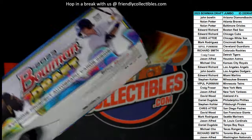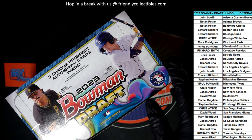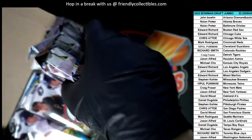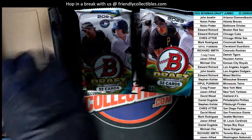Good luck in the box break. I know there was talk of a trade. There's no more trades, right? So we did have a trade in this a little bit ago. But there's no new trade. I didn't miss a new trade. We're all set.